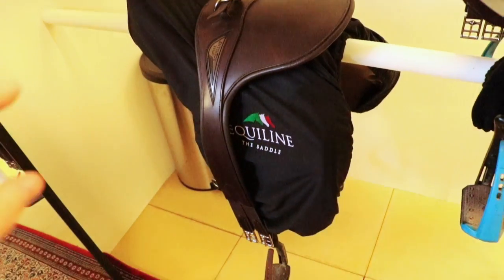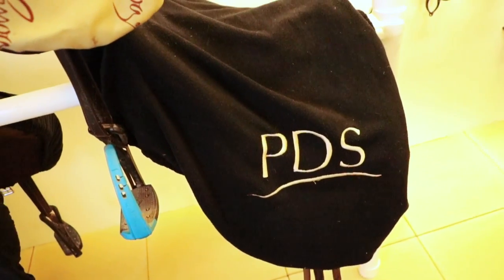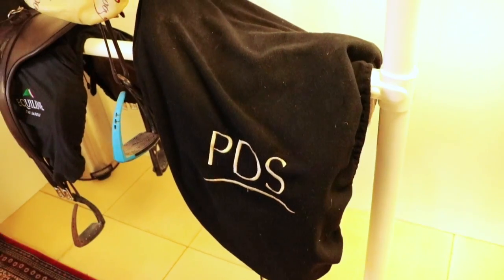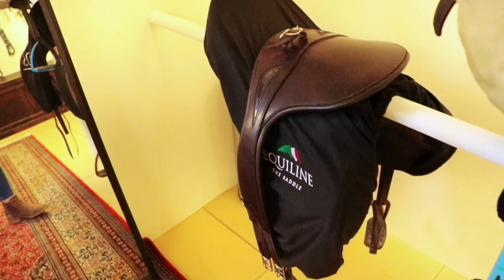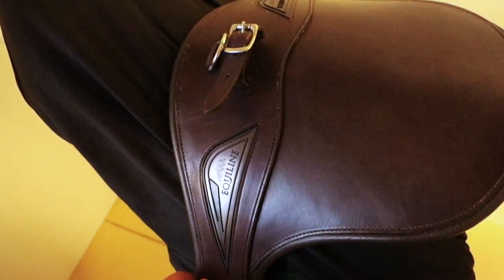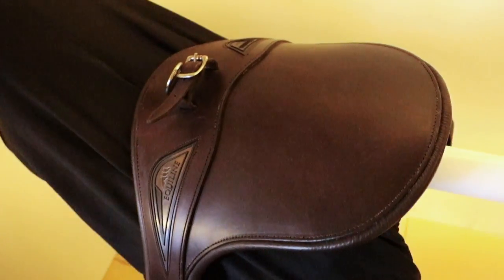Then we've got my Equaline saddle, my Pessoa Gen X, and my dressage saddle, which is a PDS, but it's actually a Pessoa Euro saddle. They changed the name pretty much just after I got the saddle. This is a recent purchase, and oh my god, how stunning is it? It's already very dirty though, which is a bit depressing. It's nice to know that it's working though.